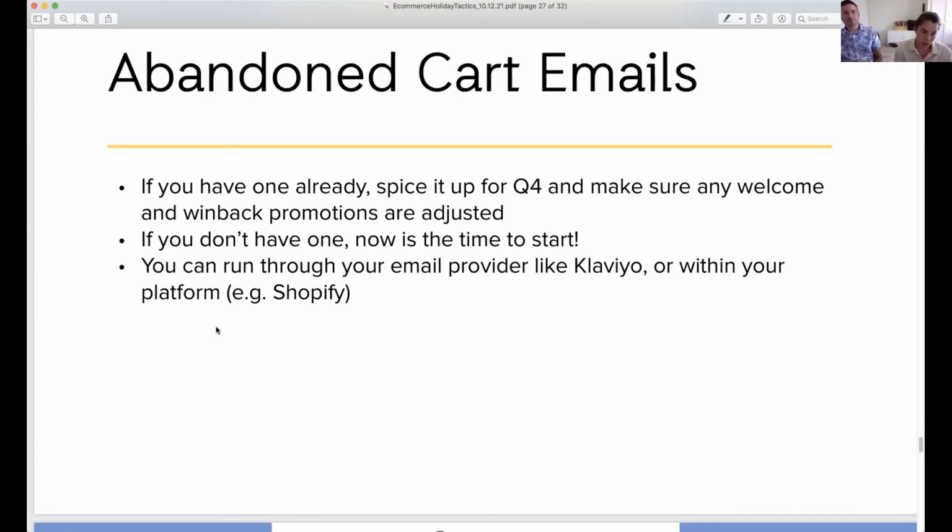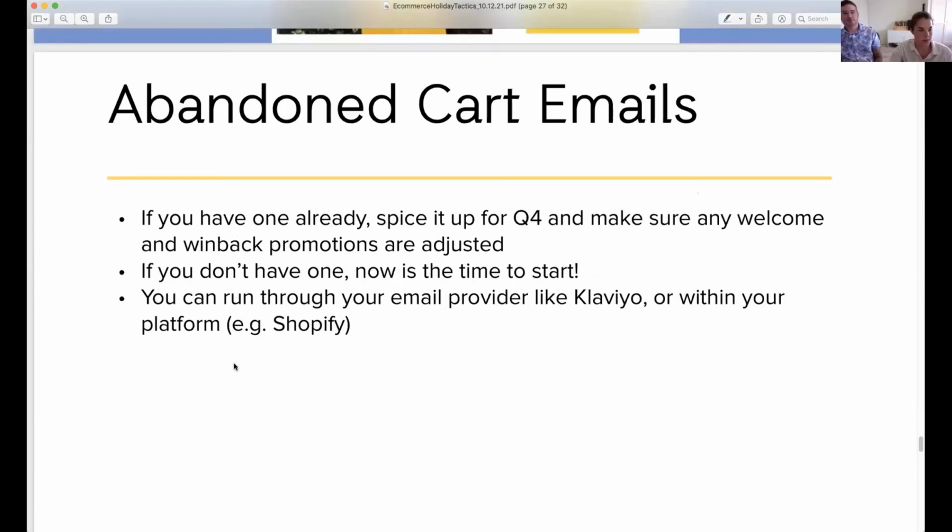Some merchants like to offer discounts, some do not. If you were to offer a discount, I wouldn't offer it in the first email, maybe do it in the follow-up email, because you don't really want to train customers to abandon carts to get discounts. So it's all really what you can afford to do. But even without a discount, they're very effective. Sort of just a basic need, I think, of e-commerce nowadays.